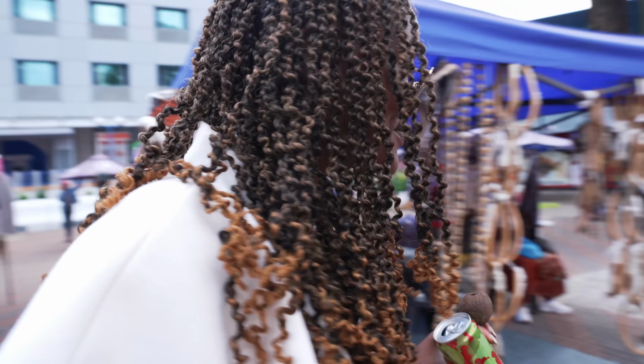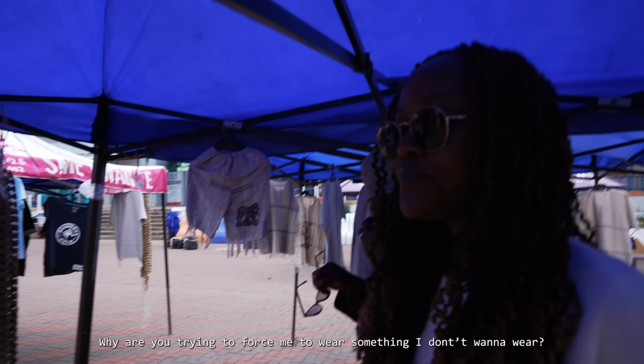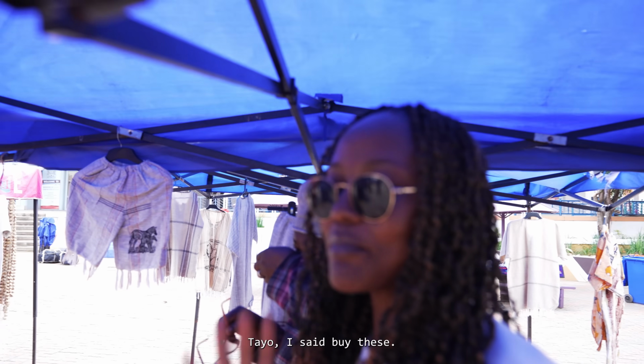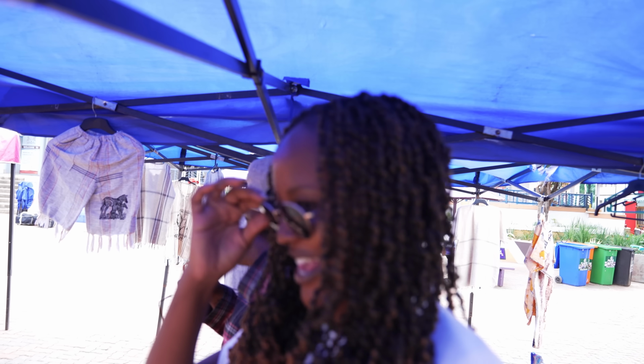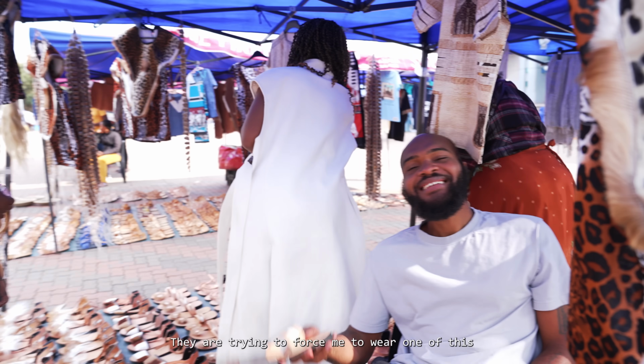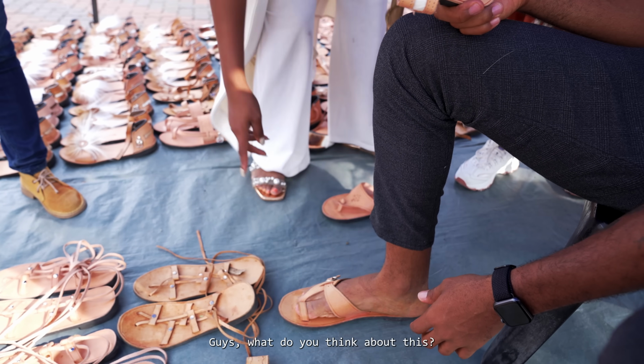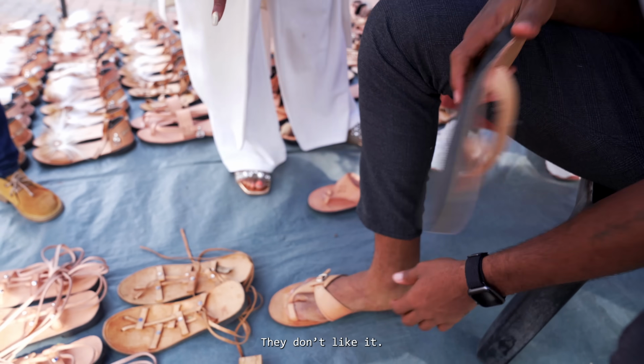Mama! What size are you? 50. What size are you, Joe? I said you should buy these, and when you wear them... Why are you trying to force me to wear something I don't want to wear? Tayo, I said buy these. This is molestation. I said buy these, and when you're gone, remember me with these. You're trying to force me to wear one of these and to buy it. Guys, what do you think about this? They don't like it.